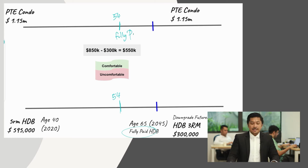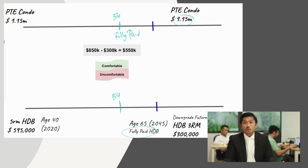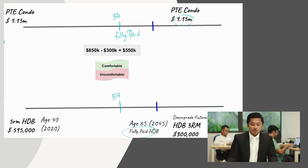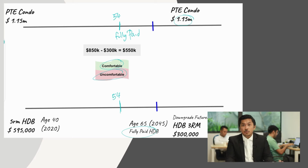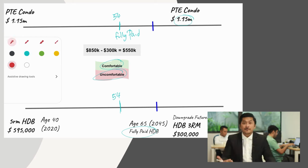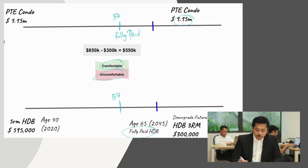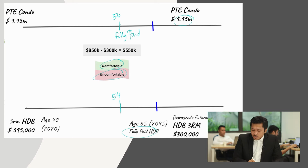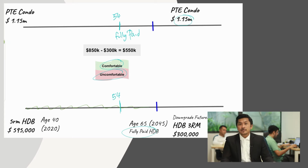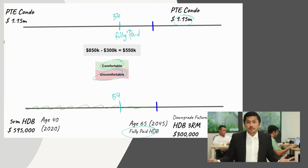How many Singaporeans at the age of 54 can say that they have a fully paid 1.15 mil condo? The question to pose ourselves would be: at which stage in life do we want to go through this comfort and uncomfortable stage? Clearly, if they were to stay on in their HDB for the next 10, 15, 20 years, life would be comfortable. They can have all the luxuries that they want.